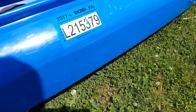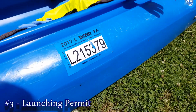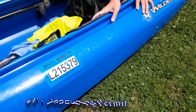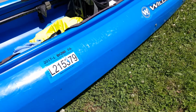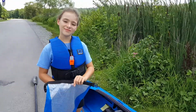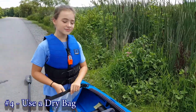Okay, so because we are going paddling out on a state park lake, we do have to have a launching permit. So we do have the launching permit here. If you're paddling on Fish Commission or state park lakes, you do have to have either a Fish Commission or a DCNR launching permit. Okay, so what we're going to do is put our stuff in a dry bag. That's going to help to keep our stuff dry.